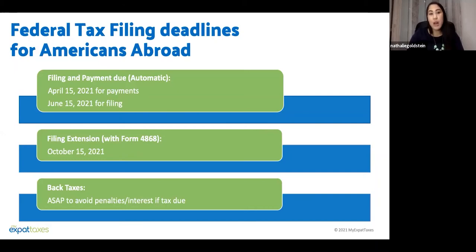You make sure that you file it as an expat, right? So that there's going to be a statement attached that says you're overseas and you qualify for this automatic 2-month extension. But that's really all you need to do. And then if you wanted to extend it further, you could file a filing extension to October 15th. That's always possible. And even if you want to go further than that, there's actually a way to get an extension until December 15th by writing a personal letter to the IRS, but most people don't really need that.